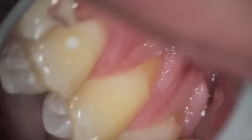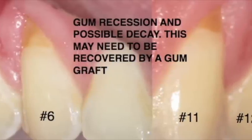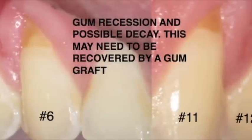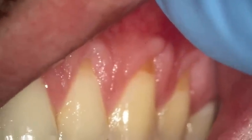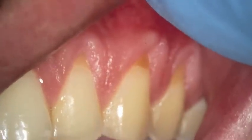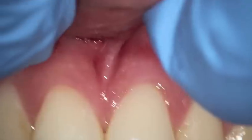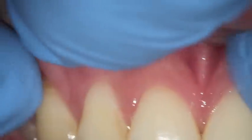There's some of the recession I was talking about before. Usually that's easily taken care of with a gum graft to cover the roots. Number 5, 6, number 11, and 12 on the other side have that. You see the brown area, that very well may be decay. And when we have them numbed up and checking the other areas, we'll reevaluate that because I don't want to cause them any discomfort. That's the frenum between his two front teeth.